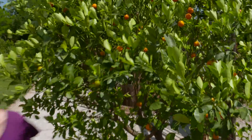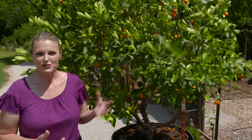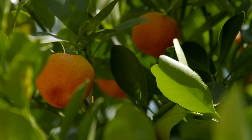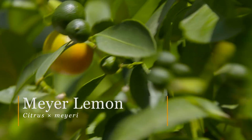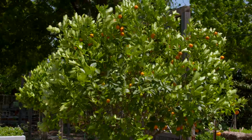While we often talk about warm season fruits growing in our vegetable garden, tropical fruits are also becoming more popular for home gardeners. The Calamondin orange behind me here and also the Meyer lemon are both readily available in nurseries and popular amongst home gardeners.